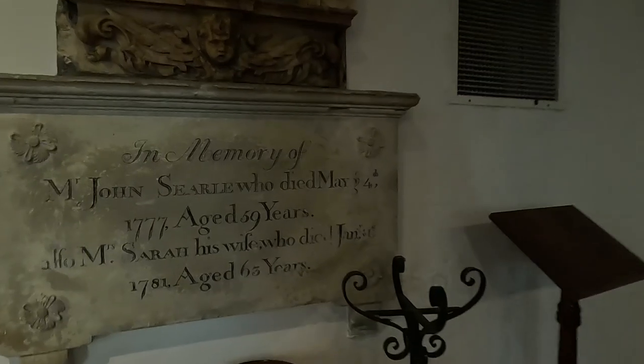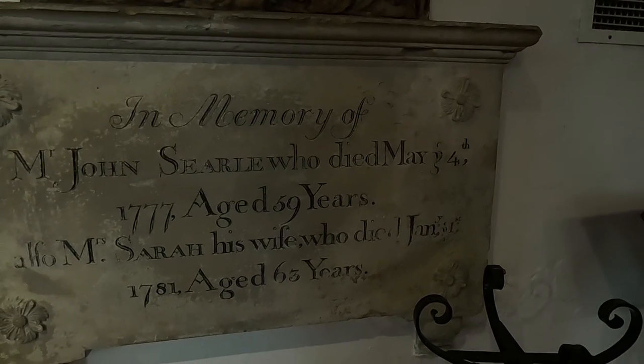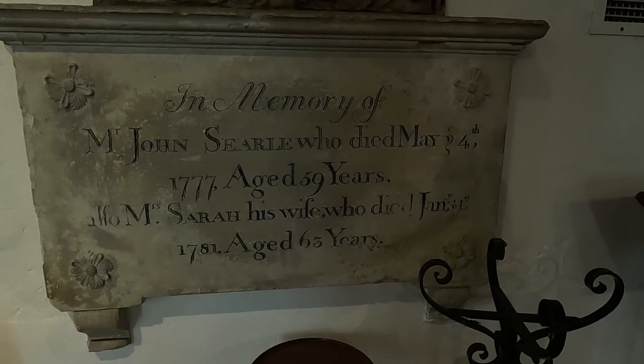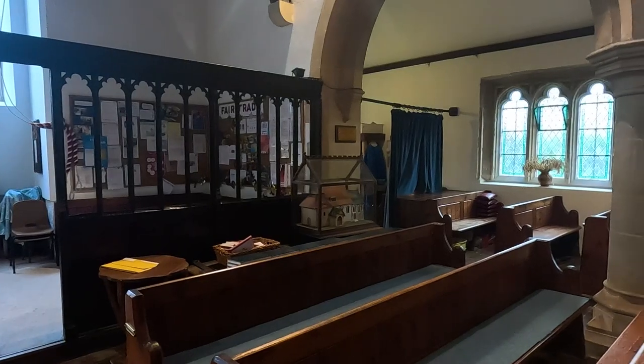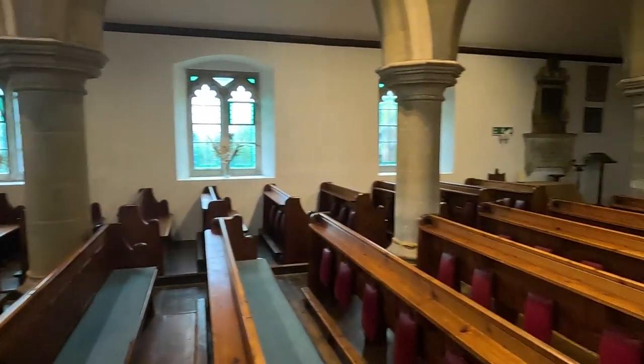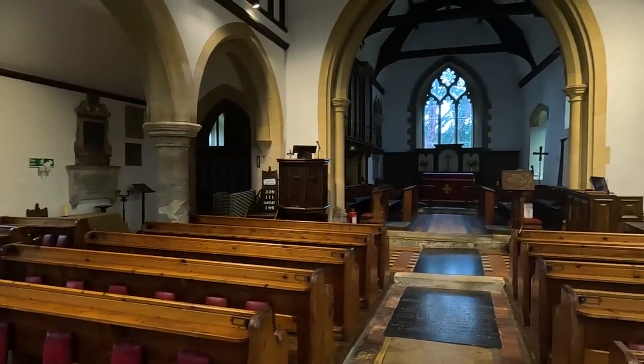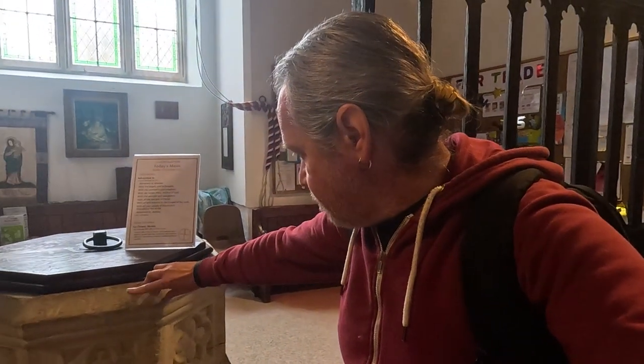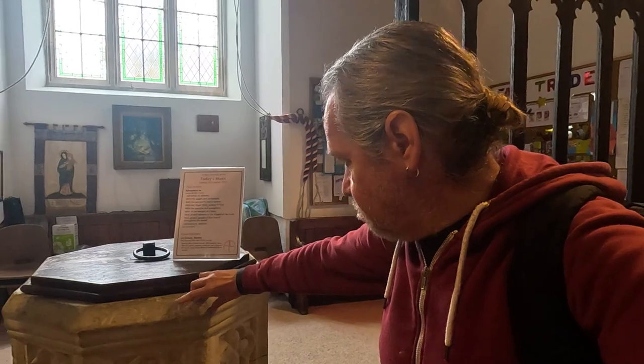This is interesting. John Searle died May the 4th, 1777, age 59. His wife died 1781, age 63. Can't tell how old the font is. I'm not even going to make an educated guess because I'd look stupid, and there would be somebody who'd point out, actually, it's 1700s. Could they do things like that?